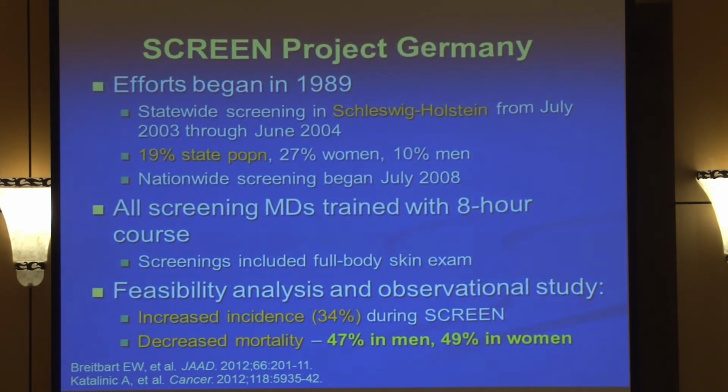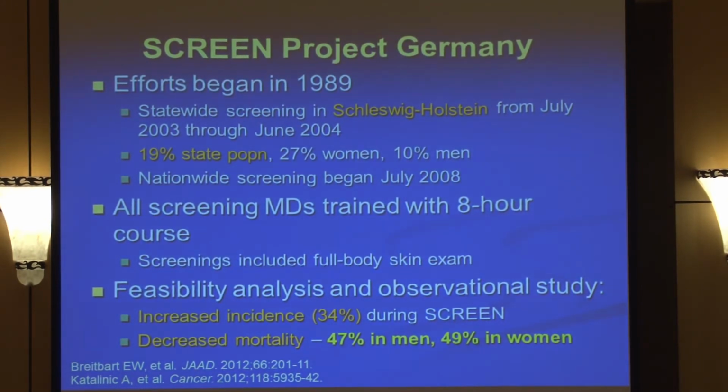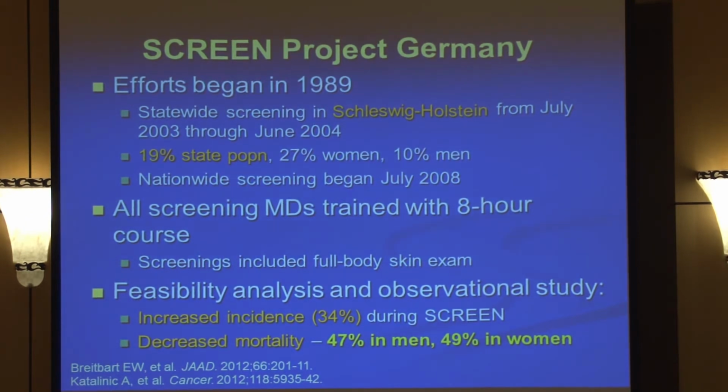The best data we have to date, though, come from a project in Germany called SCREEN, and this was statewide screening for the North Schleswig-Holstein, which is the northernmost state in the country, in 2003 to 2004. They screened individuals over the age of 20, which is actually relatively young for melanoma screening, encompassing about 19% of the state's population, and you can see here that nearly 3 times as many women as men took part in the screening, 27% to 10%. So they screened over 300,000 individuals in this program that was supported by the government.